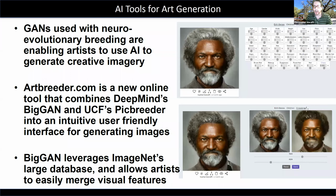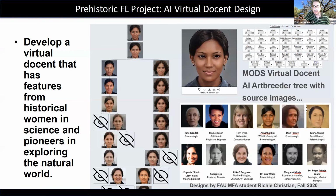And you really need an artist to go in there and work with these tools, because they don't come out perfect from the beginning. You actually have to work with it quite a bit to get them to come out looking like the figure or character that you want. There are various gene tools that you can adjust, and there's crossbreeding. For the museum project, one of our MFA students input quite a few historical women in science to create a sort of hybrid image. He created several hybrid images, and we picked one of those to make into our virtual docent.